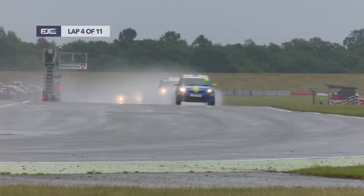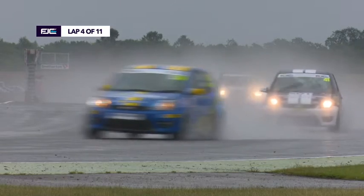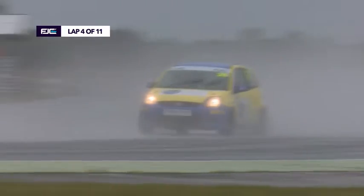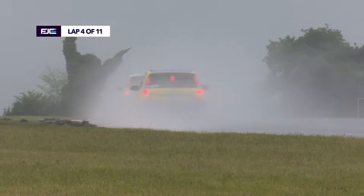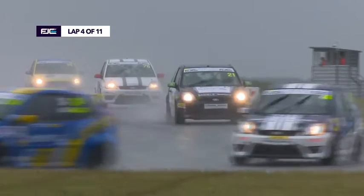That smoke still being kicked up in the background as the cars go along the centre straight down into Riches. Now Aaron Thompson is catching his teammate here, Thompson having set fastest lap after fastest lap. Higgs is quick out front, make no mistake about that. He's got the advantage though of not having the spray in his face at the moment.